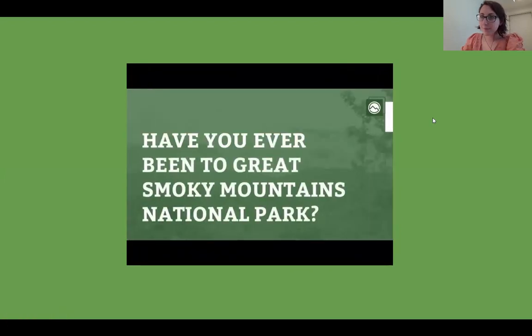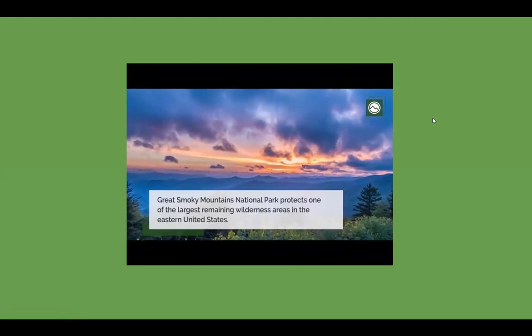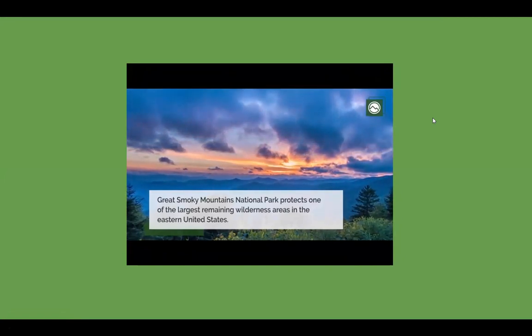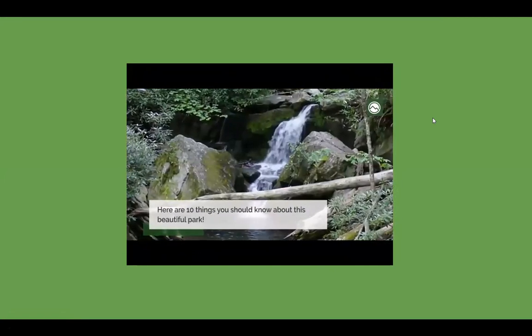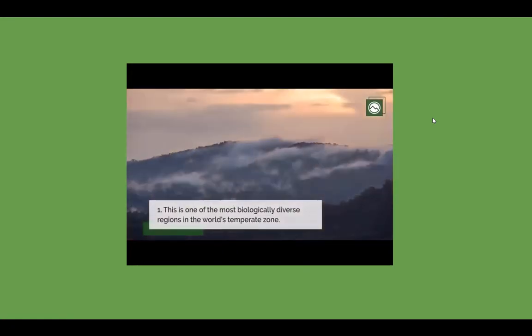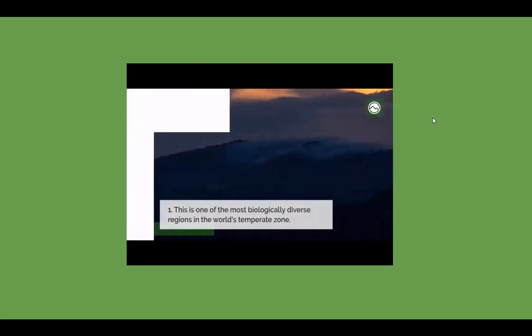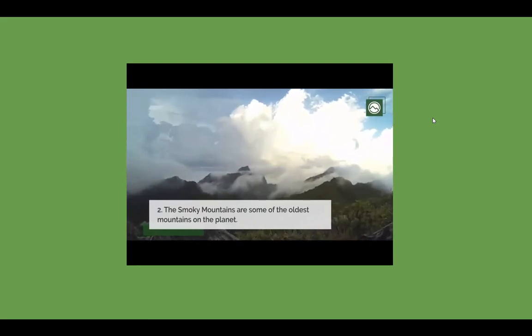Great Smoky Mountains National Park protects one of the largest remaining wilderness areas in the eastern United States, including 520,000 acres of forests, coves, and peaks of the southern Appalachians. Here are 10 things you should know about this beautiful park. This is one of the most biologically diverse regions in the world's temperate zone and one of the most visited national parks in the country. The Smoky Mountains are some of the oldest mountains on the planet. They were formed 200 to 300 million years ago.